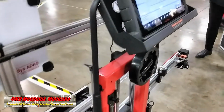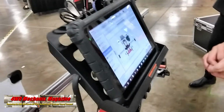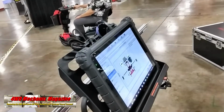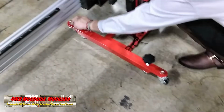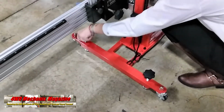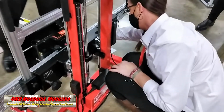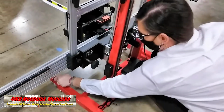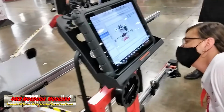Next, what we're going to do is level this frame. In order to level, we're going to rotate these knobs on the base so that we can observe our levels, and so we're going to place the bubble in the center of the level. Once we have done that, we have actually leveled the frame.